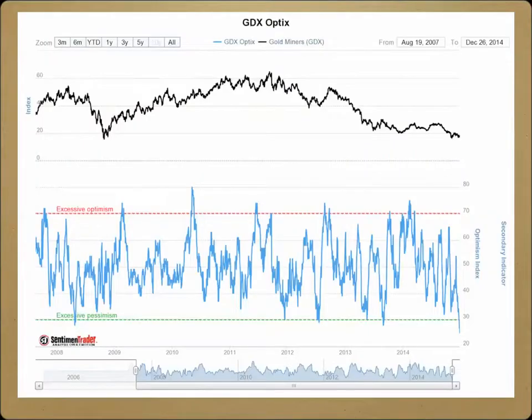And here's another chart. This is from sentimenttrader.com. This is just looking at GDX, and this is their optimism index, which is constructed by looking at the put-call ratio, volatility in that options market, and how the ETF is trading against its net asset value. So it's looking at those types of things and then putting it all together in one indicator.